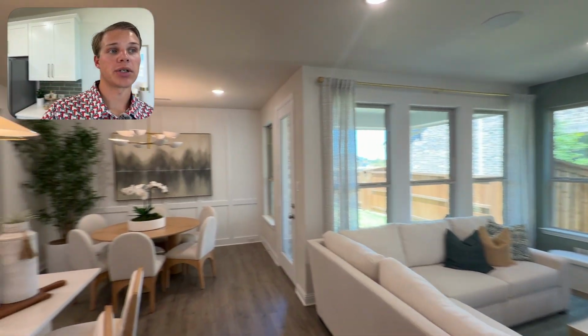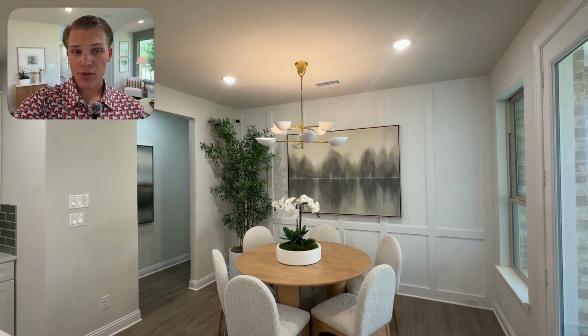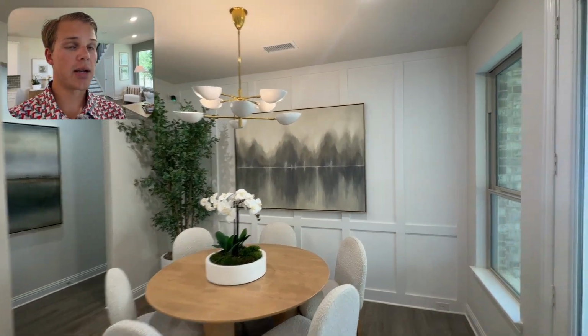This community, which we'll go check out your backyard, and then we'll go to your primary bedroom because it's pretty awesome. But good dining space, right? You can fit 6 chairs comfortably here. It's part of the 6-mile Dallas North Tollway extension.